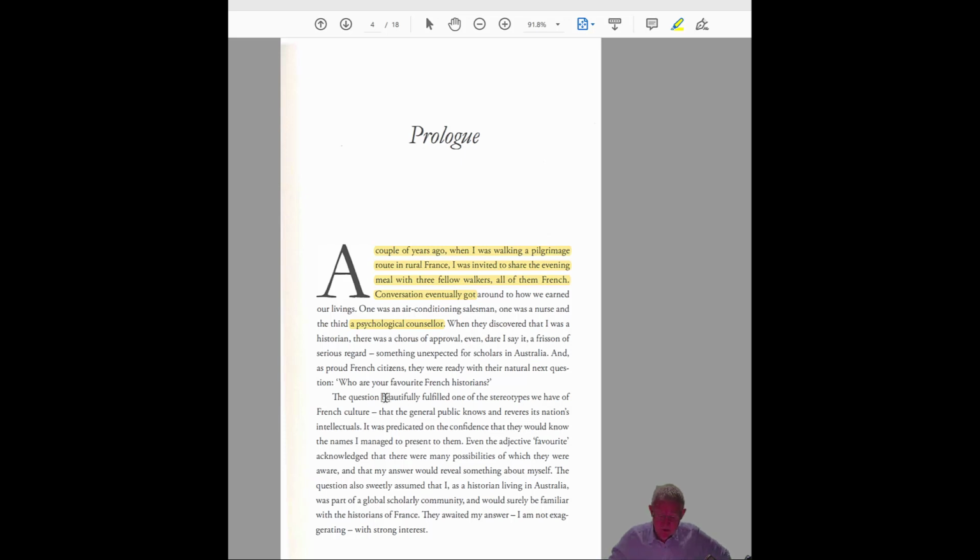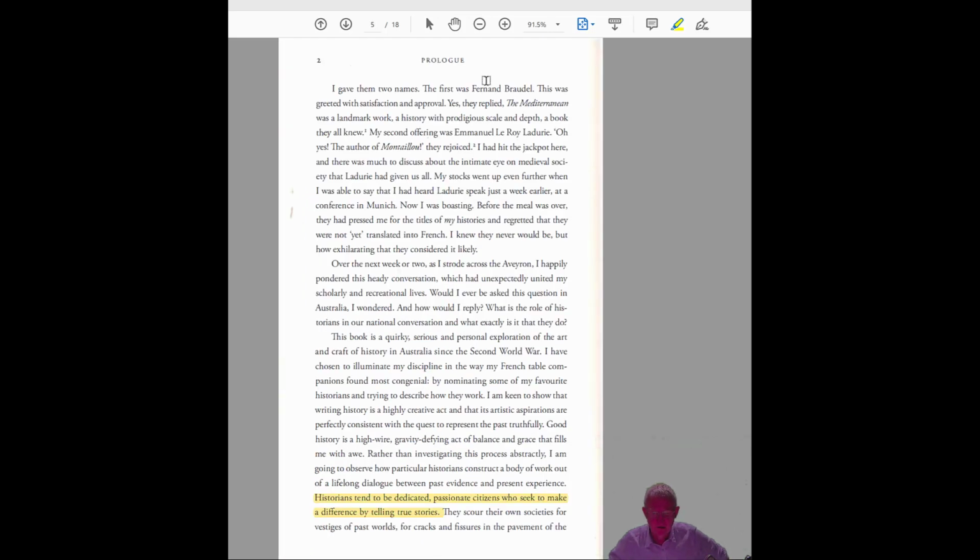And so that's where he starts off, and he tells this story about meeting these French guys, and they ask him, who's your favourite historians? So he's known Fernand Braudel, who's a giant of 20th century history. He wrote social history, which is exactly the area that Griffiths works in. It's not the history of battles and kings and queens, it's the history of social processes and the life ways of people. Then he says that he also mentions this guy Le Roy Ladurie, and he says it's like striking gold somewhere further down. Okay, so he sets the scene.